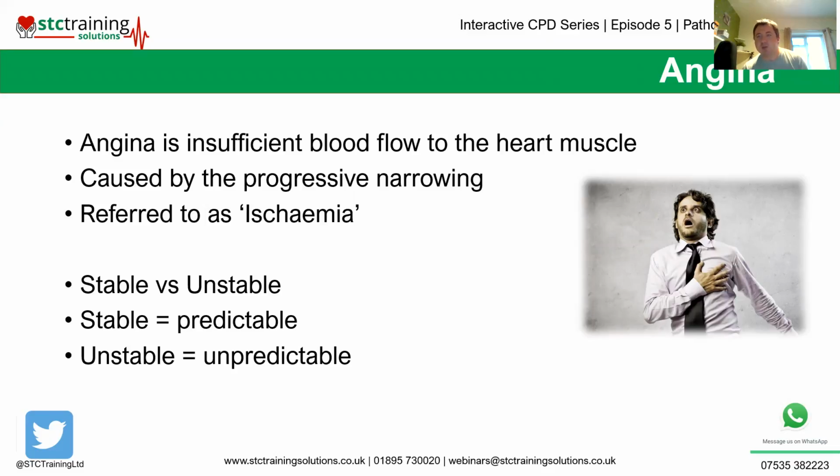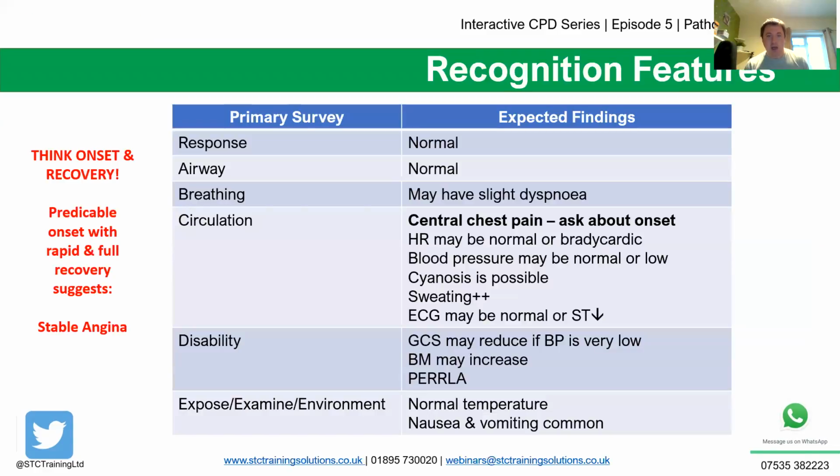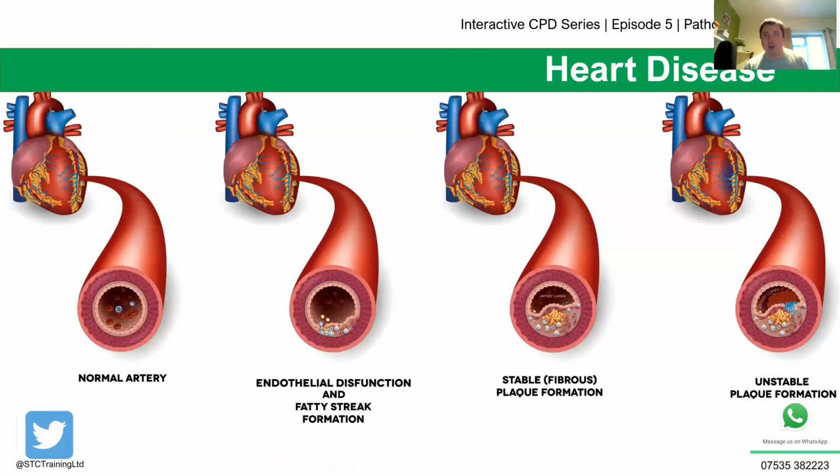Unstable is unpredictable. So that's chest pain coming on suddenly at rest, or when you're not doing any particular exertion or nothing out of the ordinary, and you suddenly get chest pain. And actually, with sitting down, resting, and taking your GTN, it doesn't go away. Then we're thinking much more unstable angina. And unstable angina is one of the acute coronary syndromes that we're going to talk about in just a little while. But that is when the artery occludes by this process here. So this is your patient with angina or heart disease. It may not have been diagnosed as angina yet. And actually what can happen with these fatty buildups is every now and again, for reasons sometimes unknown, they rupture slightly.